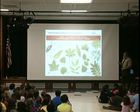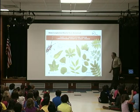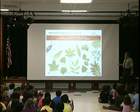These are some pictures of some of the leaves. This is a London plane. It's right outside the school here. I saw one of those. One in the corner there is a maple. I saw some of those here as well.